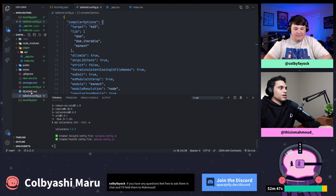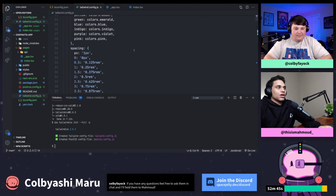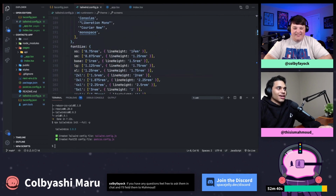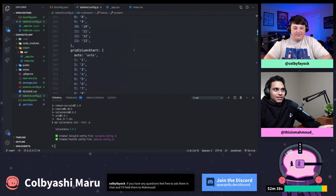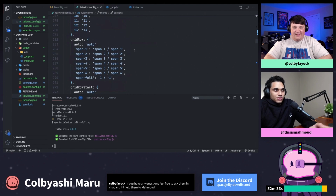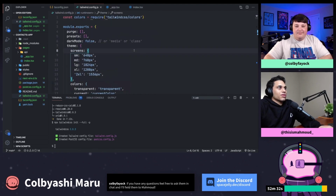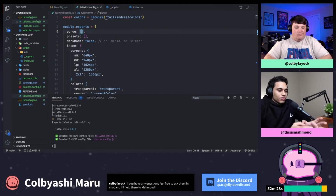Now, if you go to the Tailwind config, you'll see this long file with lots and lots of CSS classes and configurations. You may be worried: I might not use all of this, so why would I be shipping it? It actually comes with purging built in.